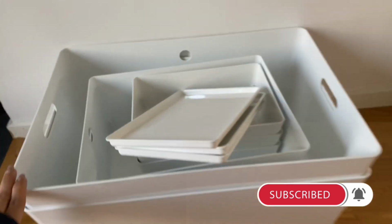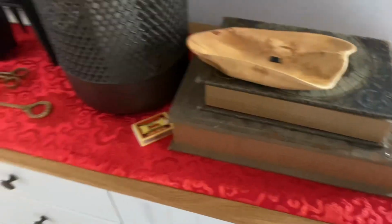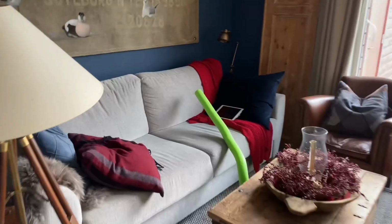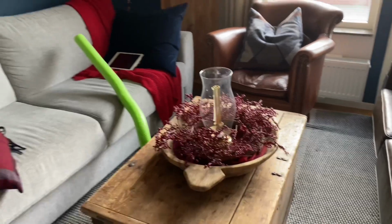These boxes I bought at IKEA. They were not cheap, but I like to buy sturdy boxes that I can use in the future. And then we've got some Chinese New Year things to put away, as well as tidying up the downstairs sitting room, which I'm going to redecorate in this video. So stay tuned and let's get started.